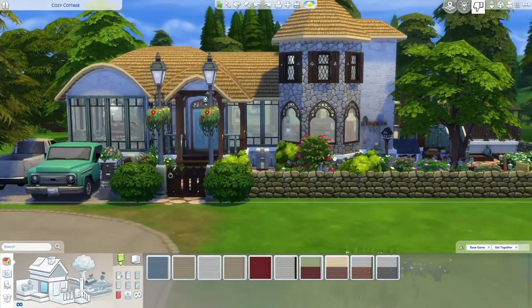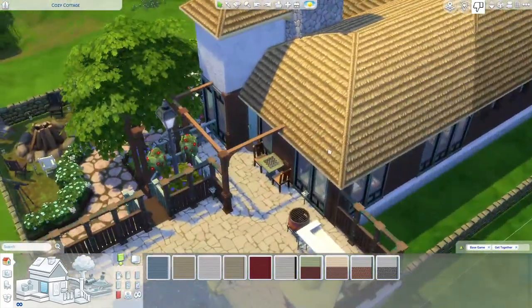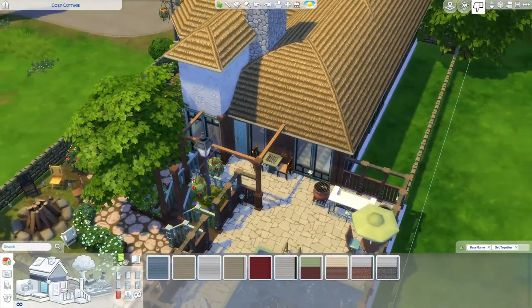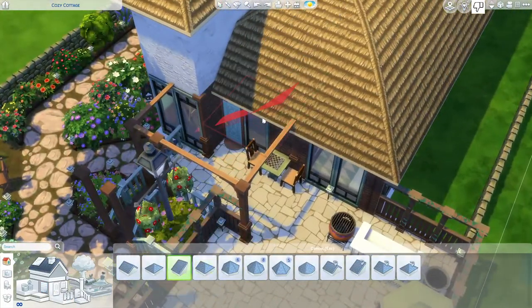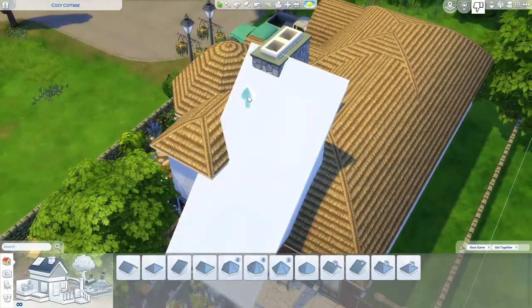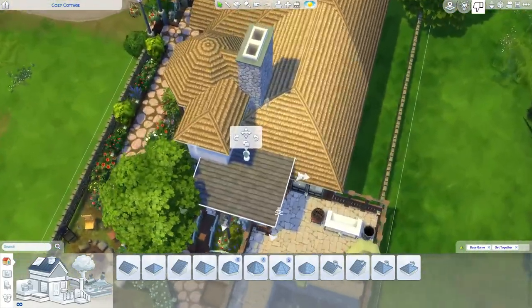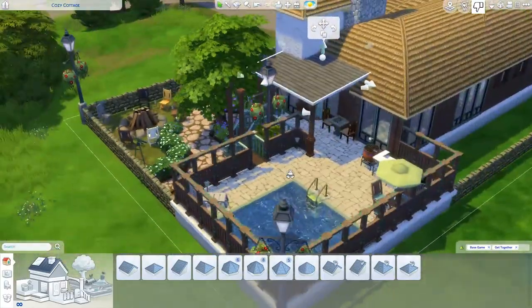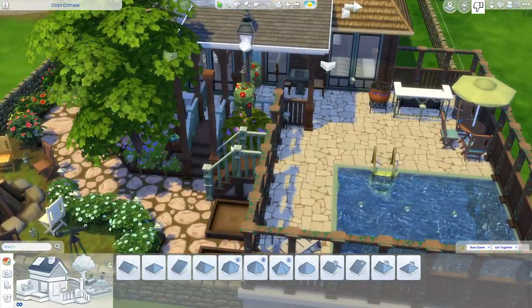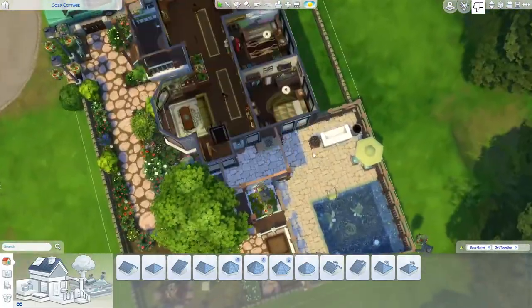And then I think one more roof piece. Oh, right. Sorry, I forgot about that part. Do I want to do this one thatched? Do I just want to put down... Let's see. It's not clipping in.